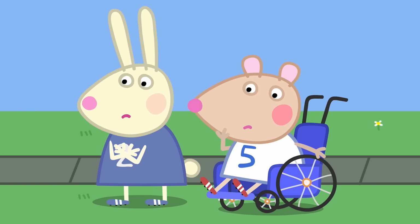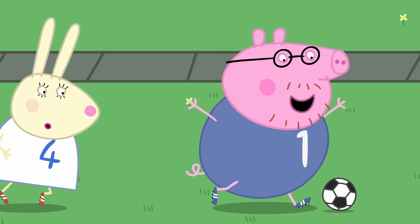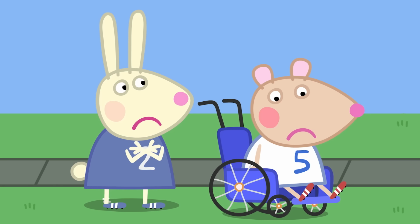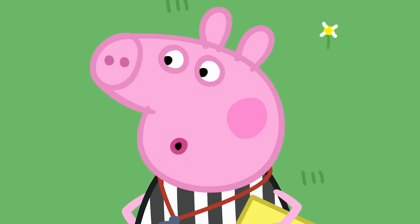I want to kick. Daddy Pig and Miss Rabbit are not following the rules. Referee! This duck is too sweet. Referee Peppa! Peppa is having so much fun, she's forgotten all about the football match. Oops.